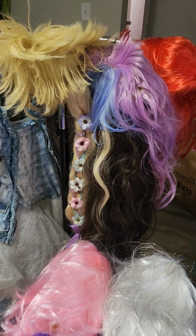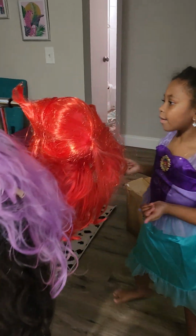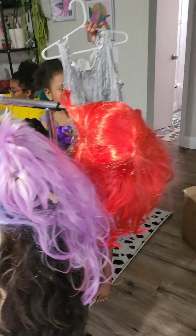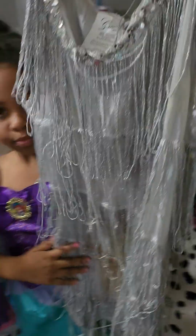Purple. Ooh, that's a beautiful Rapunzel braid. Nice. And we have the fire. The fire wigs? Yes. Wow. Okay. Fire wigs. Ooh, this is nice. This is like a 1920s outfit.